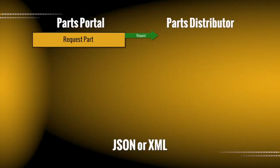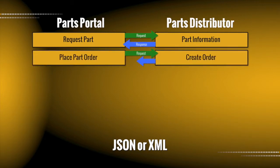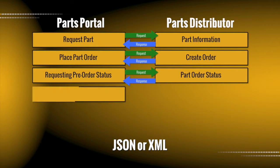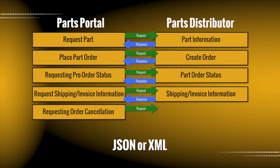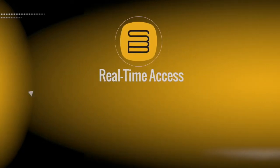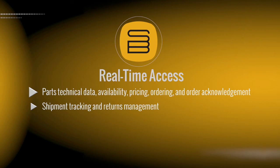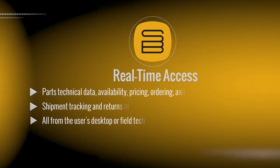The Parts Portal feature is a real-time web services connection using JSON or XML that links service providers to numerous parts suppliers directly from all ServiceBench applications. Serving as a conduit, so to speak, it does not interfere with the business relationship between the buyer and the seller. Presently, the integrations have been deployed with numerous supply chain partners, providing ServiceBench users real-time access to parts technical data, availability, pricing, ordering, order acknowledgement, tracking of shipments and returns management, all from the user's desktop or mobile app used by technicians performing field service jobs.